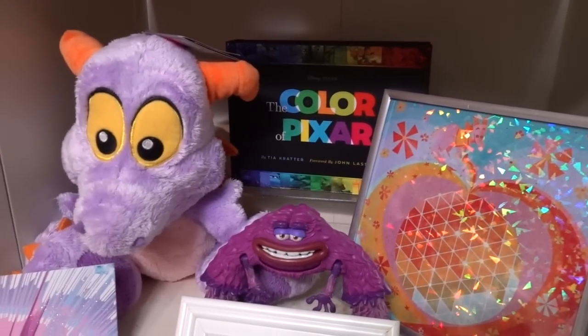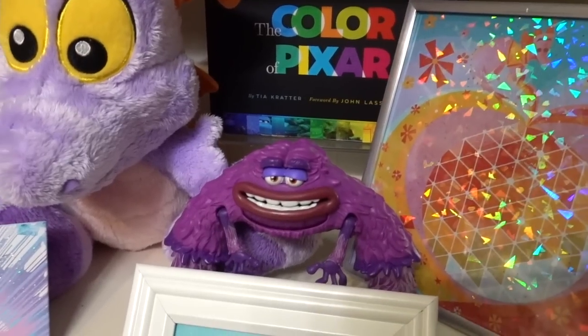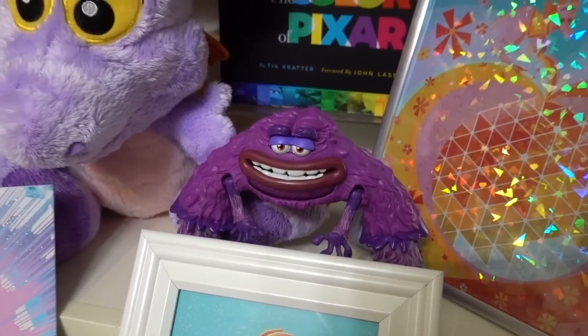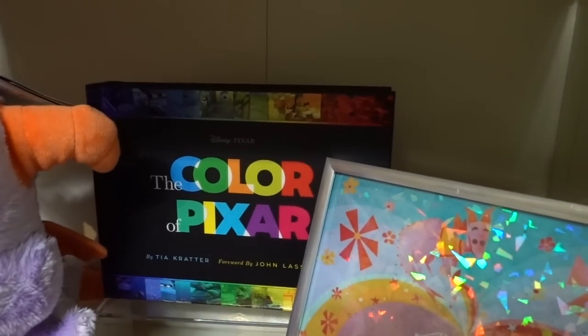We're gonna move on to this little shelf. We have this really beautiful art print that I showed you earlier in the video. Of course, we couldn't have Festival of the Arts without art from one of my most favorite Pixar films ever, Monsters University. We got a little Figment Bigfoot plush, and then the colors of Pixar book.